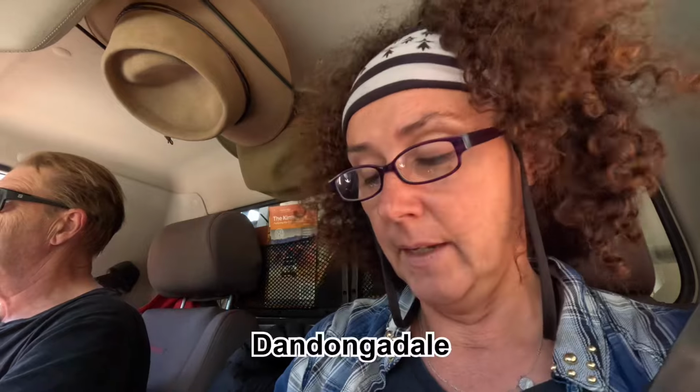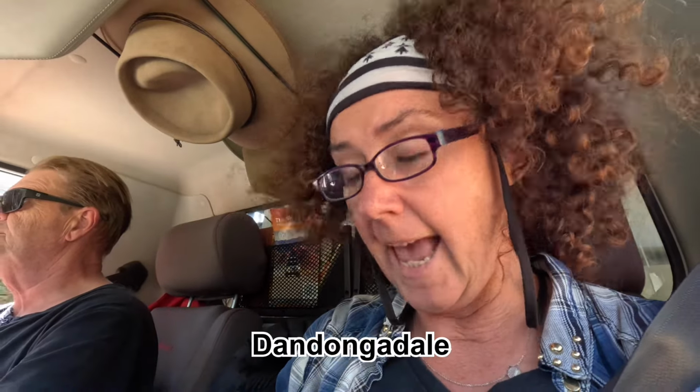So we are now arriving at a little, I think it's a village, and the name is quite an interesting name. It's called Dandongadale. Okay. So we will soon, my darling, be turning onto a street called Ross River Road.